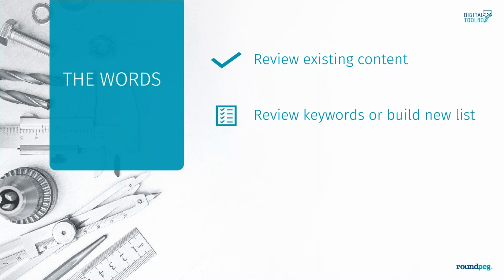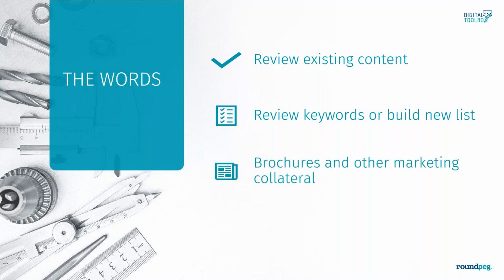Based on your Google Analytics, is your copy attracting search engines? Are you using appropriate keywords enough in your existing copy, or do you need to make some adjustments? Collect your brochures and other marketing collateral where you have told your story, maybe in ways that you don't on your website, but maybe you'd like to add. And then decide who's going to write the new content.